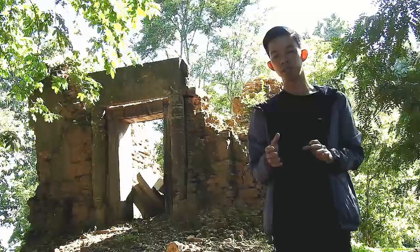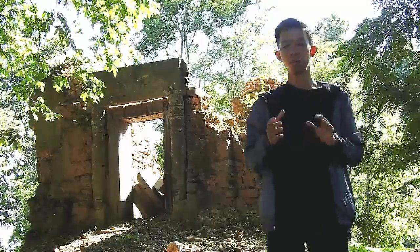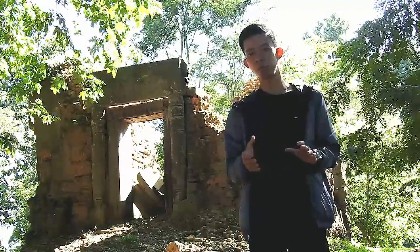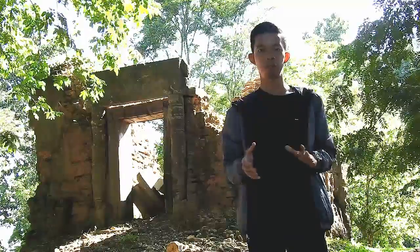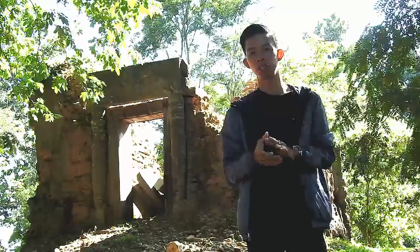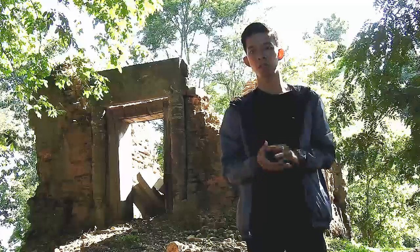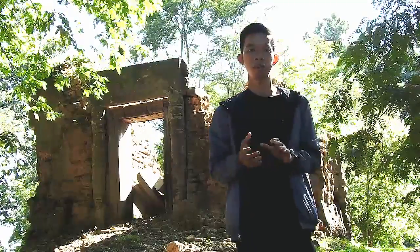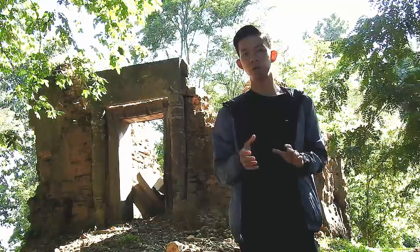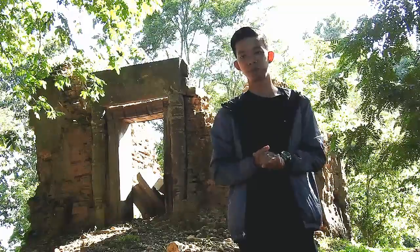This temple is located at the north of Bonti Kadai temple and to the east of Prasat Kutishvara, or the Tomb Raider as people call it nowadays. This temple was from the 9th century in the reign of King Jayavarman II and was finished later by adding 2 more towers in the reign of King Jayavarman II.